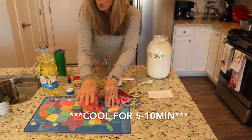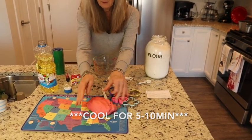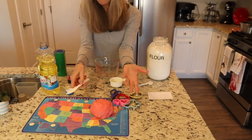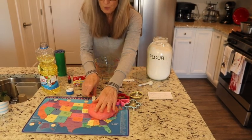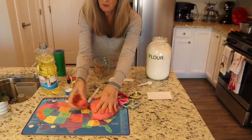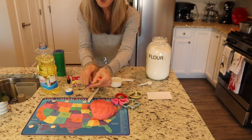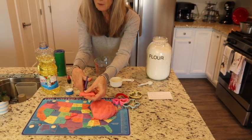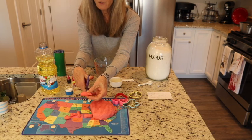And once it cools, then you can play with it. And it's, I don't know, Play-Doh's just fun. So you can get a plastic knife and cut your Play-Doh. You can use scissors to also cut your Play-Doh. That's fun. Just feels good.